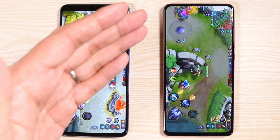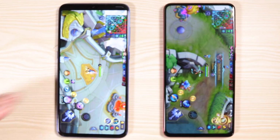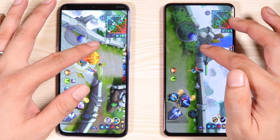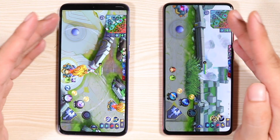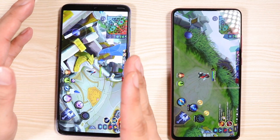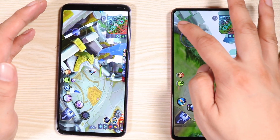Well, so far, all of my needs are answered by the K20 Pro. A no-notch display, great cameras, a big battery, fast charging, a headphone jack with high-resolution audio, and yeah, I'm gonna change my daily driver from the Mi 9 to the K20 Pro.